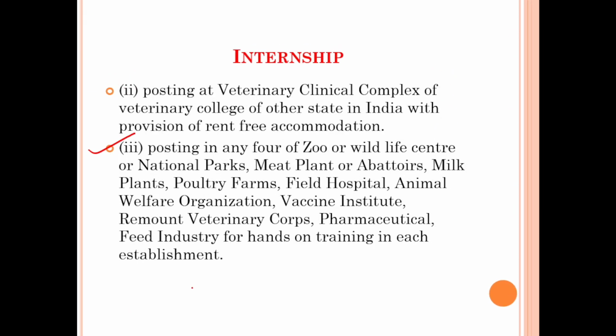Moving on, under the compulsory rotating internship, they shall be posted in any 4 of zoo or wildlife center or national park, meat plant or abattoirs, milk plant, poultry farms, field hospital, animal welfare organization, vaccine institute, renowned veterinary corps, pharmaceutical, feed industry for hands-on training in each establishment.